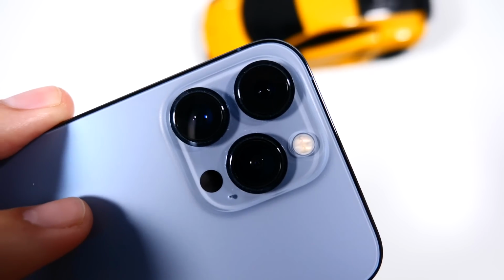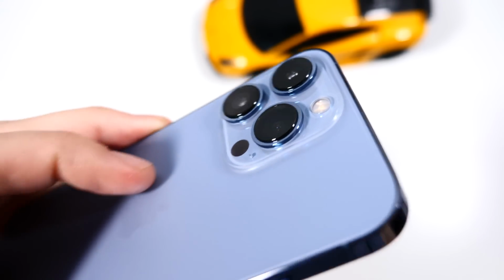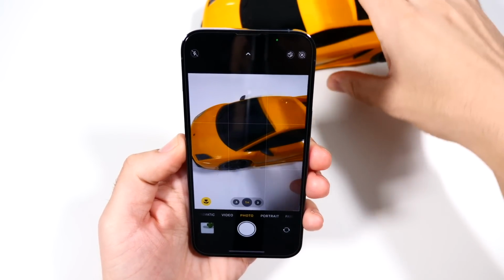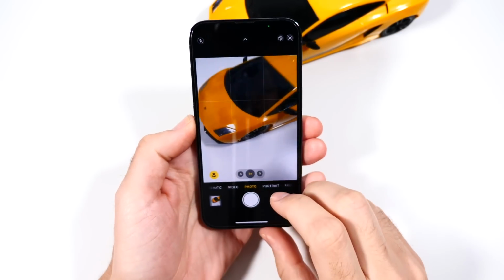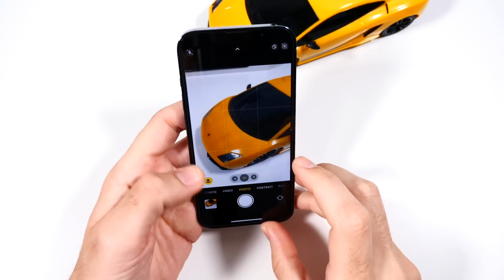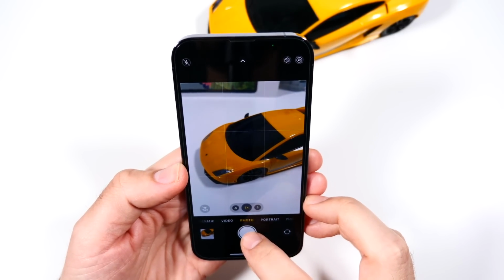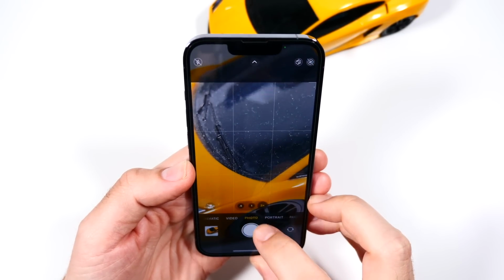When it comes to the cameras, I got to tell you, I thought these were even better experience than the iPhone 14 Pro. When it comes to just reliable results, going into the macro mode, some people don't like how it switches, but you could turn that off. Honestly, I just found that with the 13 Pro, it was just super easy to just snap a photo.